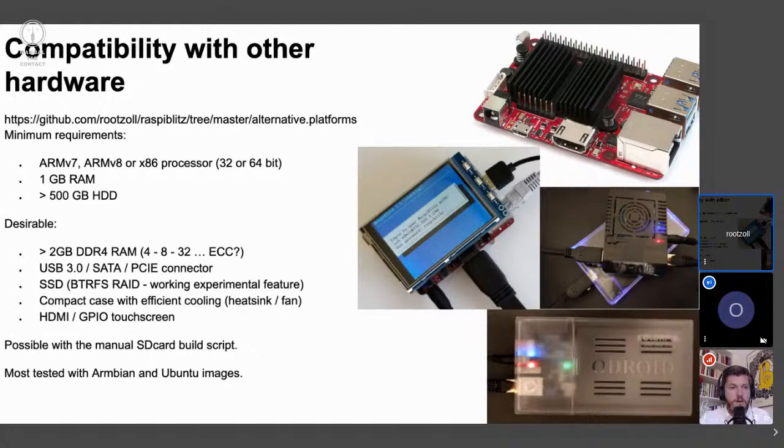And then things like, practically you need to have a case, and it's nice to have a screen, although I was very happy using my Odroid without a screen as well, because it's just tucked away in a corner, and you can see it's working because it's flashing, but otherwise you are just monitoring from the terminal or one of these web applications we are running. So if you feel like it and want to try another board, it is certainly possible.